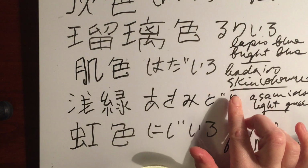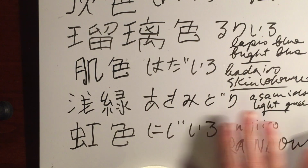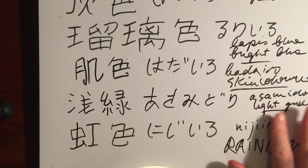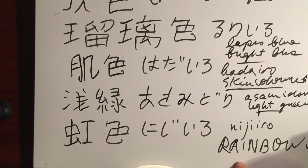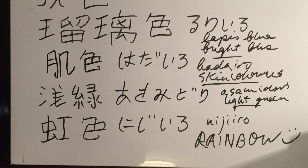Ruri iro. Flesh or skin color is hadairo. And this is light green, one way to say it: asa midori, or the one that I remember is akarui midori. It's another way, which is bright green. And finally, niji iro, which is rainbow. Okay, did I leave anything out? I don't think so. Okay, great.